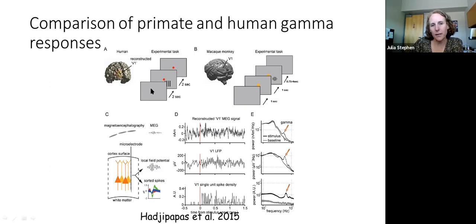This was a study that looked at humans using MEG and macaque monkeys, and this was an invasive study for the monkey study. You can put electrodes in the brain and measure what are called local field potentials. Again, still looking at the electrical signal in the brain, but essentially using EEG rather than MEG, looking at the electrical potential. And then they also counted the number of spikes, so the single unit spiking from different neurons.